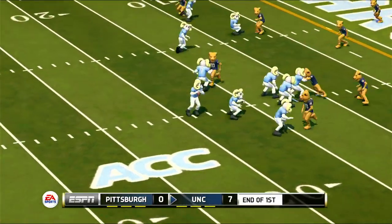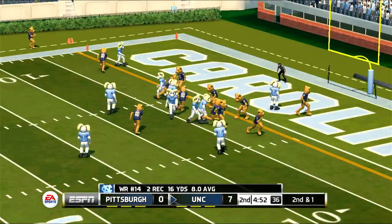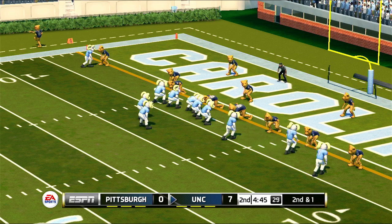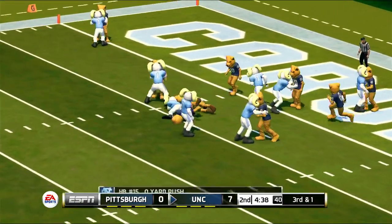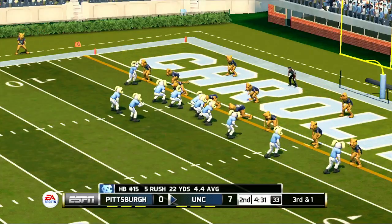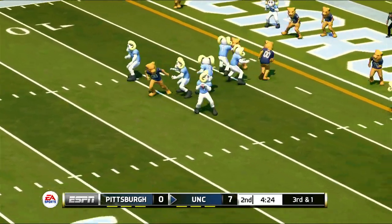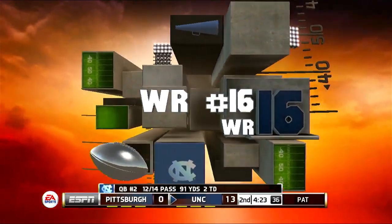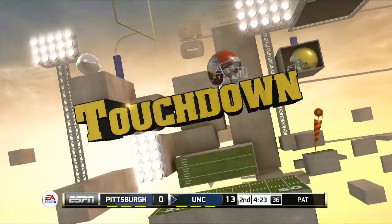Ready! Fires out to his receiver, and he's tackled right away. North Carolina up 7 points. Pressure coming. Zips it to his receiver. Touchdown. So he found his receiver for the score.